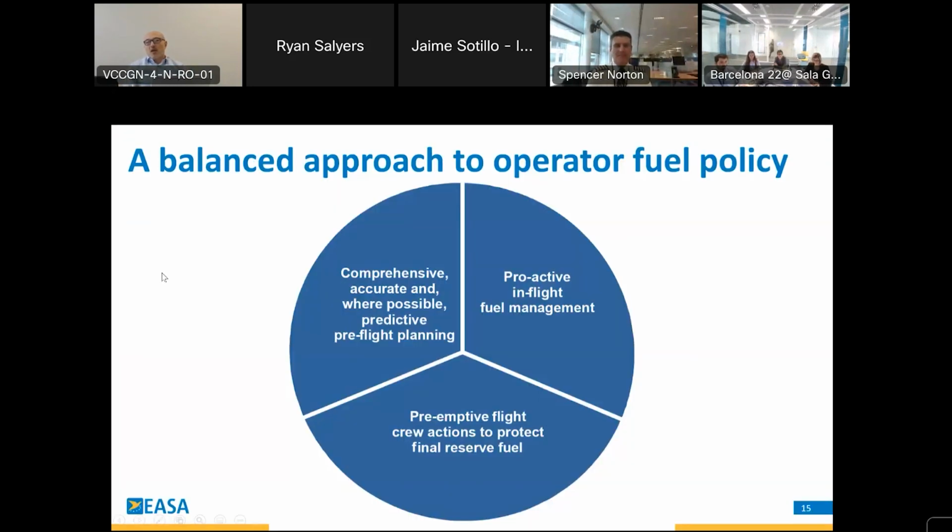Let's go to the first slide. This is a picture taken from the ICAO document 9976, which was the primary reference of our rulemaking task when we approached the new fuel requirements. As you can see, the proactive in-flight fuel management is one of the pillars.